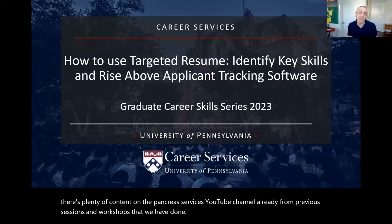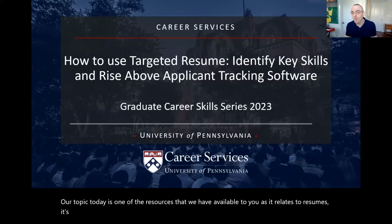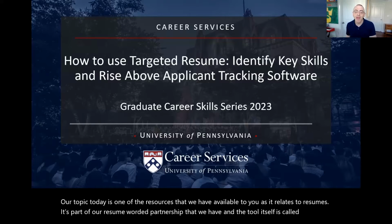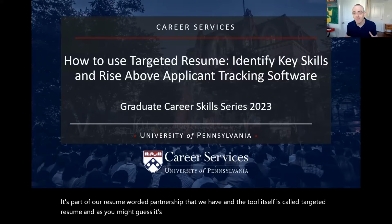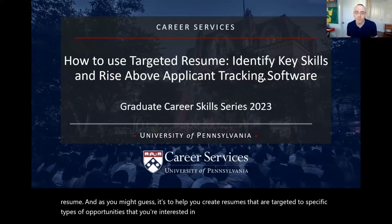Our topic today is one of the resources that we have available to you as it relates to resumes. It's part of our Resume Worded partnership, and the tool itself is called Targeted Resume. And as you might guess, it's to help you create resumes that are targeted to specific types of opportunities that you're interested in.